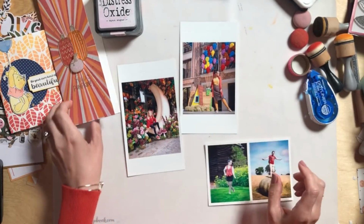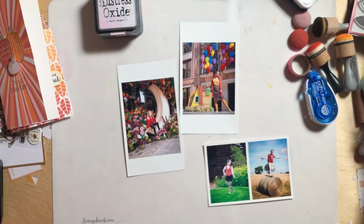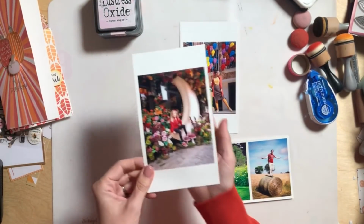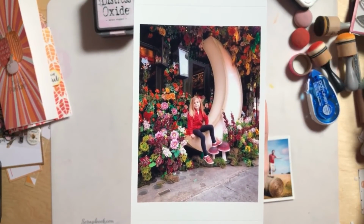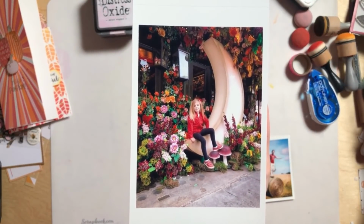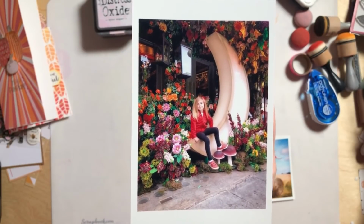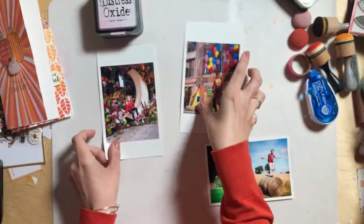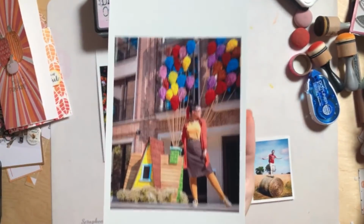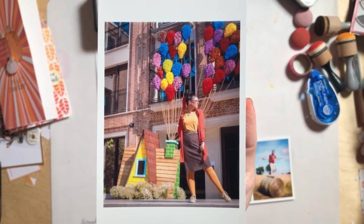Okay, so these are the options today. 3 options. 2 of them are single photos. So I've got this one of WB at the Ivy, sitting on the moon. And oh my goodness, so much hair. And I've got this one of me and the Up house made of flowers.